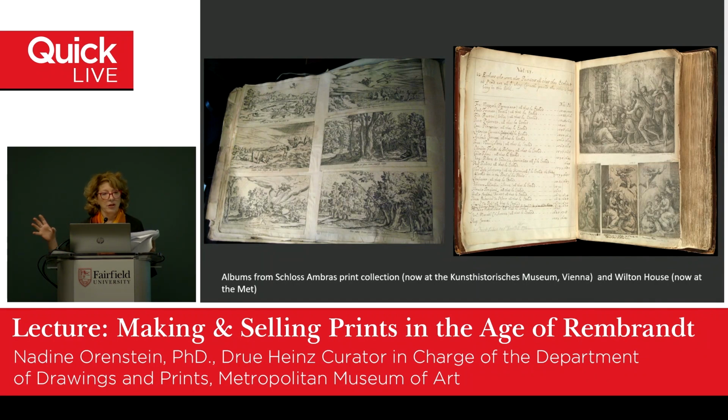sort of private collection in Germany that really dates. It's in a castle. It dates from the 17th century, and if you get permission, you can go look through their collection, and it's albums just like this, holy pictures. There's one of just images of the Virgin. There's one of just prints of kings, and just organized in that way.